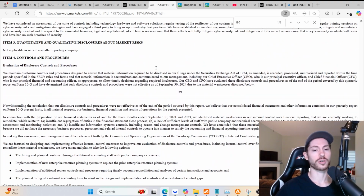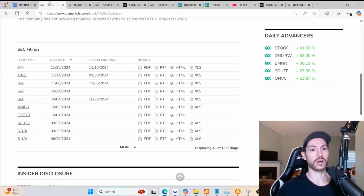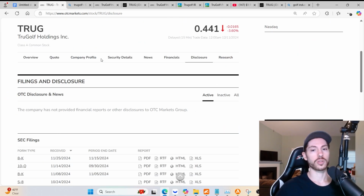So this is a short-term swing play for me, and just realize that. But they do have a lot going for them. Currently trading at 44 cents.